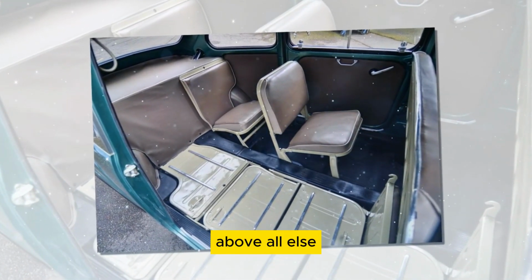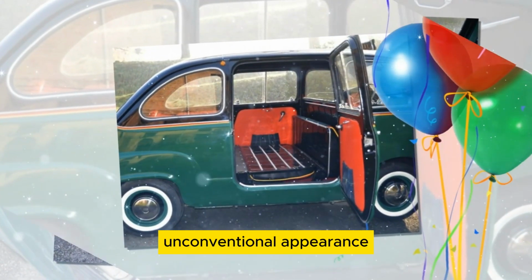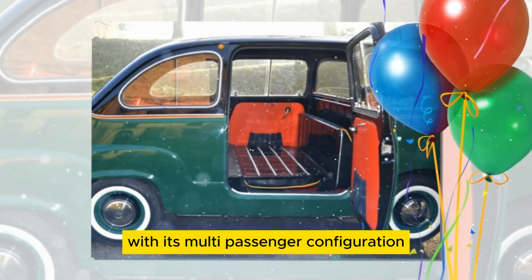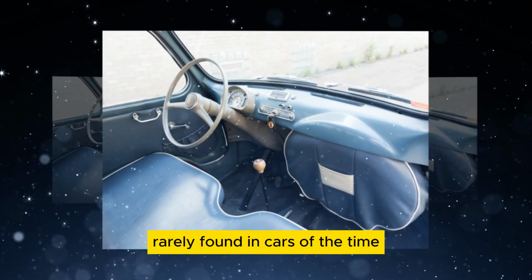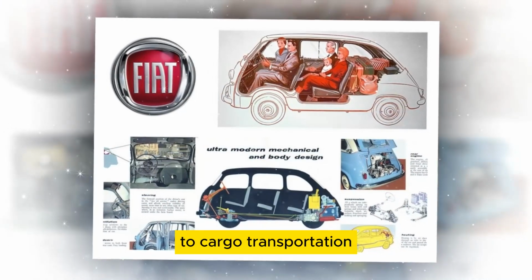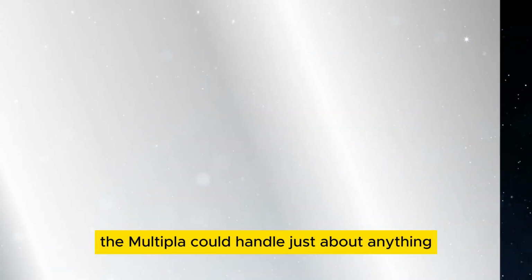Practicality above all else. Behind the Fiat Multipla 600's unconventional appearance was a profound practicality. With its multi-passenger configuration and ability to transform interior space, the Multipla offered versatility rarely found in cars of the time. From family picnic trips to cargo transportation, the Multipla could handle just about anything.